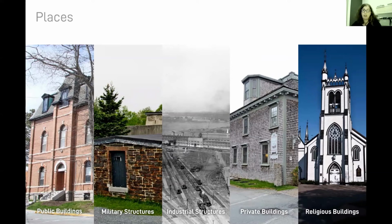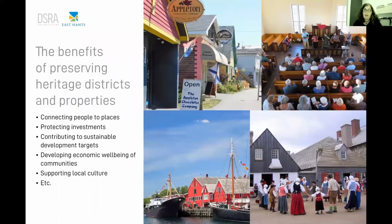Then there are private buildings. Probably the discussion will be more addressing those. There are religious buildings, churches, and museums, and so on and so forth. So let's go on. I hope I'm not going too fast here. If anybody has a question or something, we can discuss that.